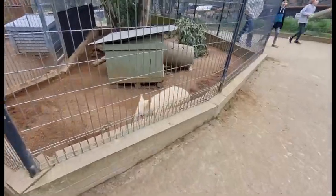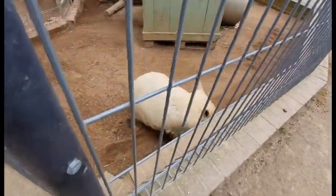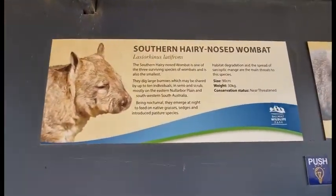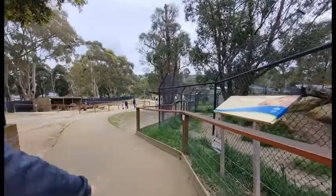What looked like a pig is actually a wombat. It's a white wombat. I think this is the first time I saw a white one. Yeah, they do look like pigs, but they're not. They're wombats. There are different types of wombat. And look at how spacious it is here.